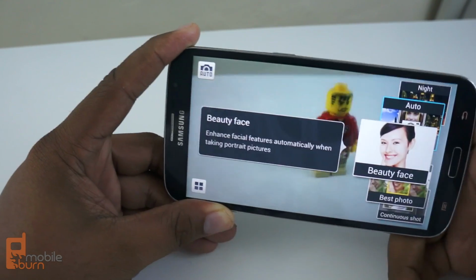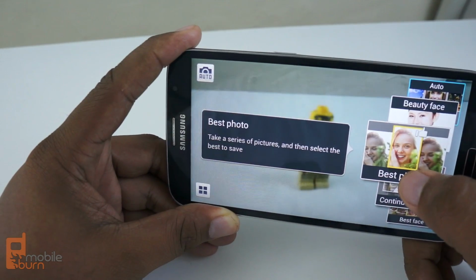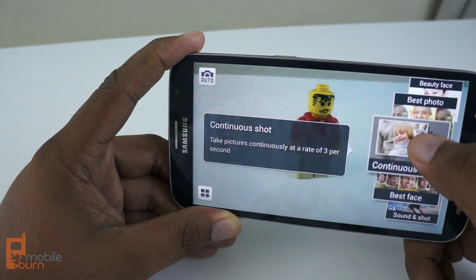You've got Beauty Face for when you do your selfies, and Best Photos, which takes a bunch of photos at once and allows you to choose the best one. And you've got Continuous Shots for motion.